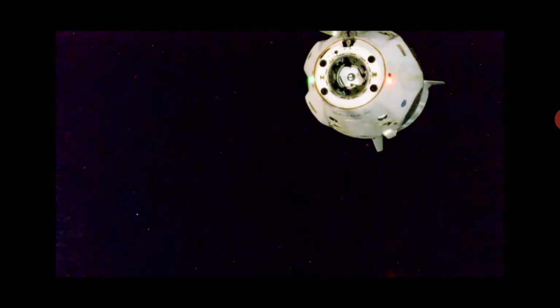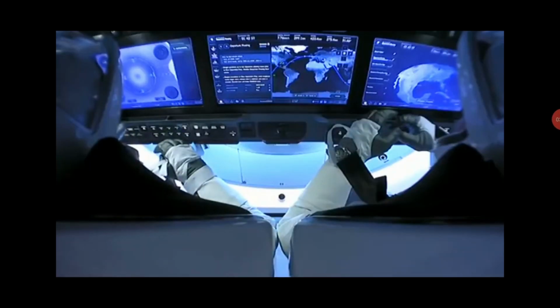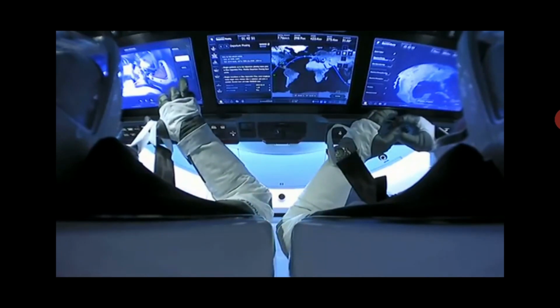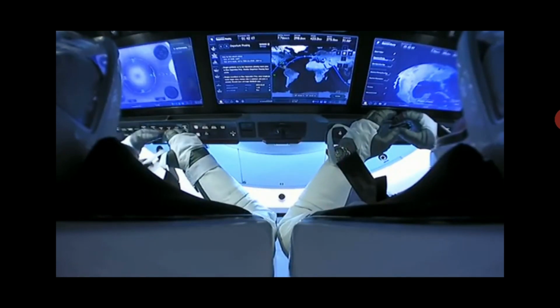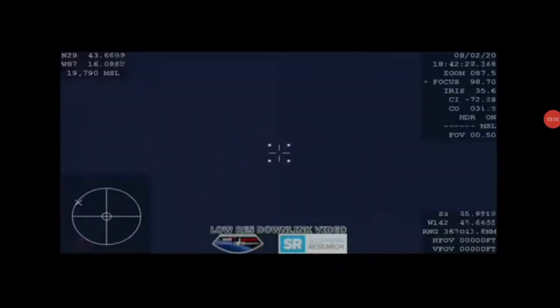Dragon SpaceX depart burn complete. Their suits and the cabin, just getting ready for the ride. Whenever they are re-entering the atmosphere, the external temperature will reach about 3,500 degrees Fahrenheit. The internal temperature of the cabin, however, will stay around 85 degrees Fahrenheit. It is dipping in and out a little bit. This is an infrared camera showing us Dragon re-entering.